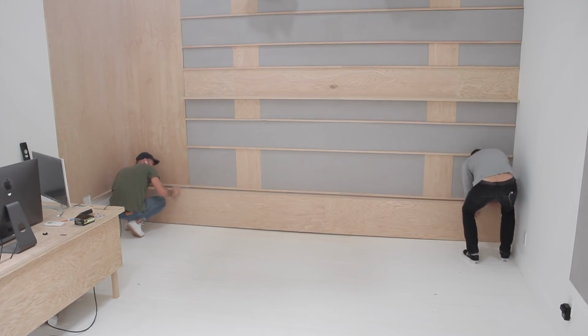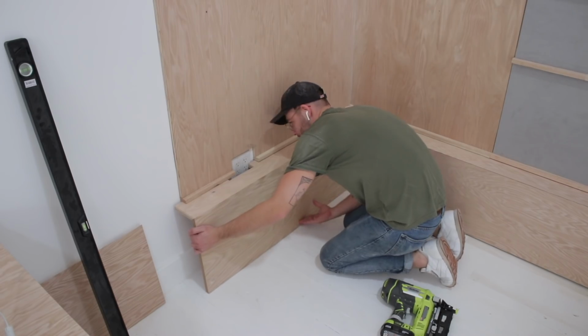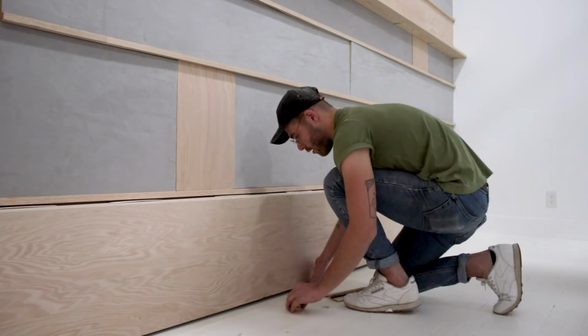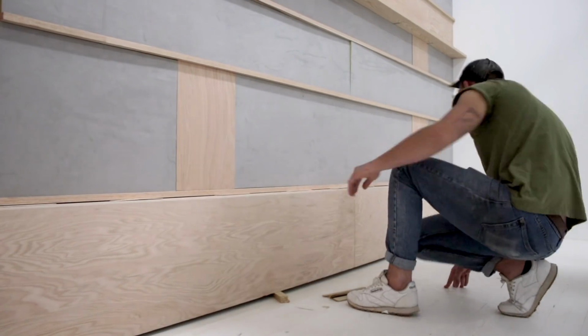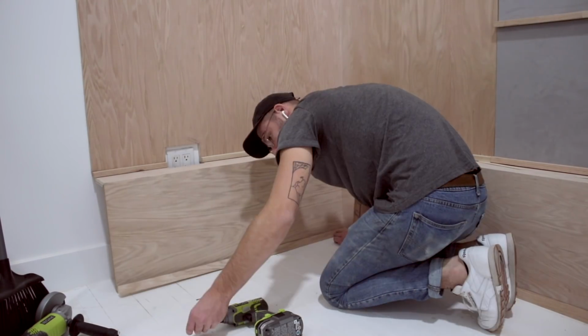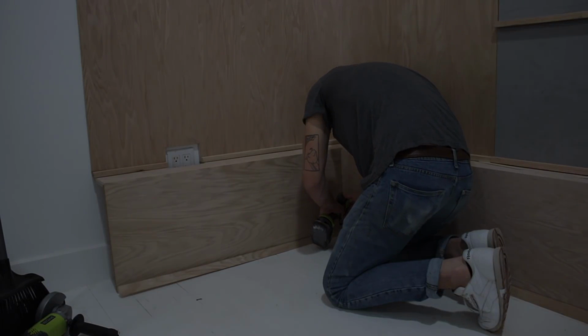Like I mentioned earlier, I didn't want any of these pieces to be permanently fixed. Since that's where all of those cables and plugs were, I want to make sure that they're easily accessible. So I just used shims to make sure that this panel didn't dip with the bow in the floor. Then I trimmed everything out with those miter offcuts from earlier. The only thing left to do now was to add some furniture and let the AV guys do their thing.